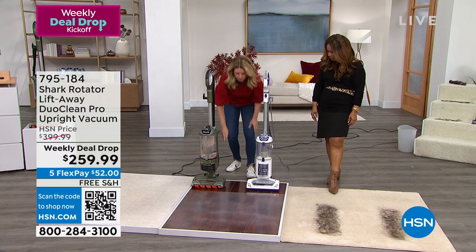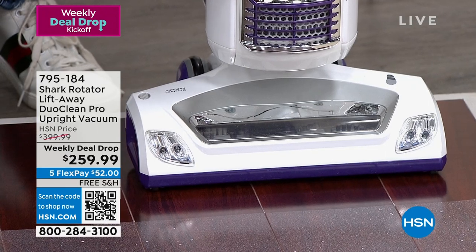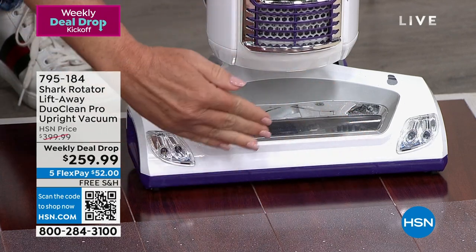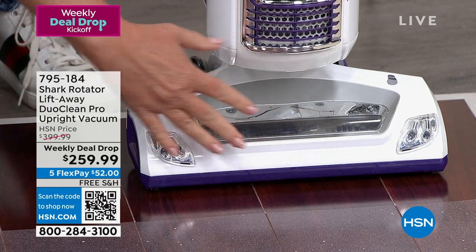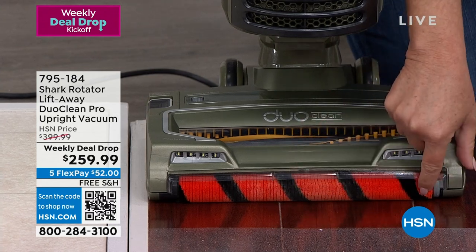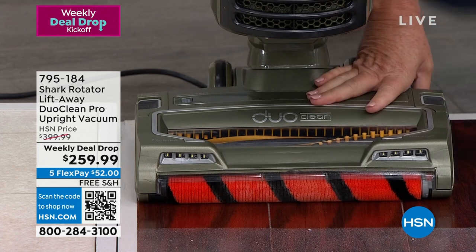Let's first start with Duo Clean, okay? This one right here is a Shark, we sell it all day long. It does not have the latest and greatest technology. It doesn't have the self-cleaning brush roll or Duo Clean. What it does have is this little plastic panel. Most vacuums that have this, it acts like a bulldozer and it pushes stuff around. Now look at the Shark that we're selling you today. We've gotten rid of that front plastic panel, so this brush roll is always engaged with the floor. It's always touching the floor, so it's going to buff your floors out as well.